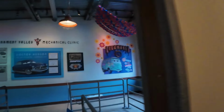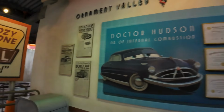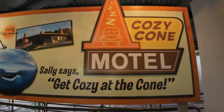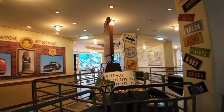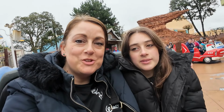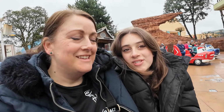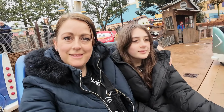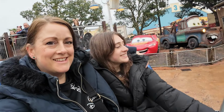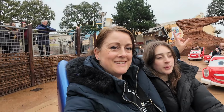Many other trips. It's such a good ride. So we'll see you when we get on it. Just a 5 minute wait for this ride. It's a really cool ride, we love it, don't we? So let's get going. Here we go. Look at the cars behind.